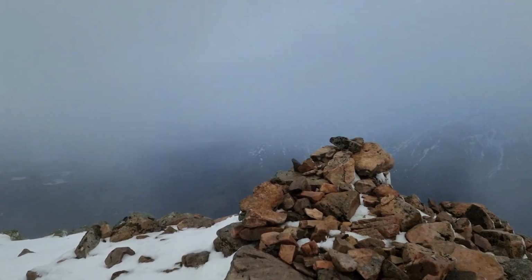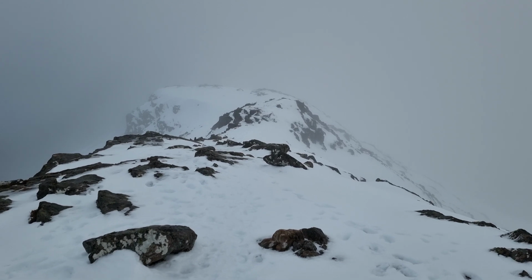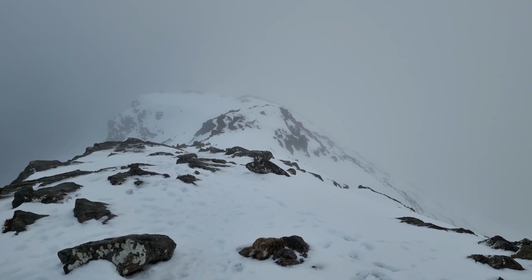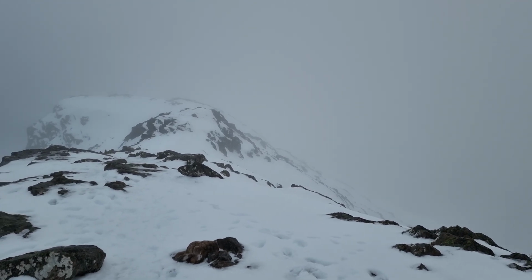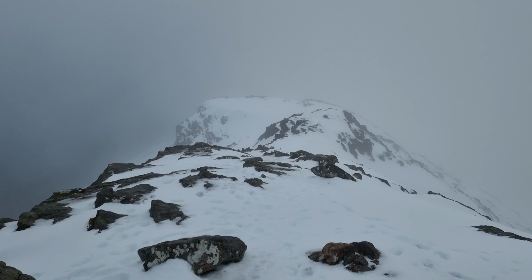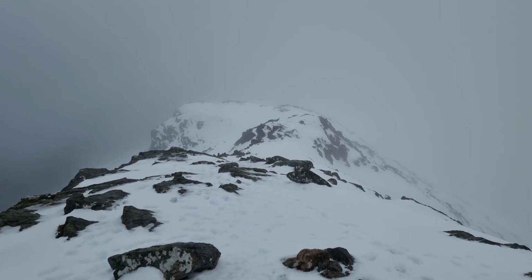I'll just go back down, and I'm not going to go down the main path. I'm going to go down the winter route that I like to go down. It's an easier descent. The main path goes up the gully at the very top. It's very steep, very full of snow, and it's quite treacherous for going down the way. So we're going to head this way. It gives us a nice circular route back.